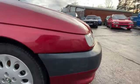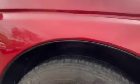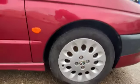On this front driver's wing, there's not a mark to note at all. Nothing there at all. Really nice and smooth, as you can see looking down the side of the car. It's really nice and straight. Arches are great. No sign of any rot or rust in there. All four wheels and tyres are good.